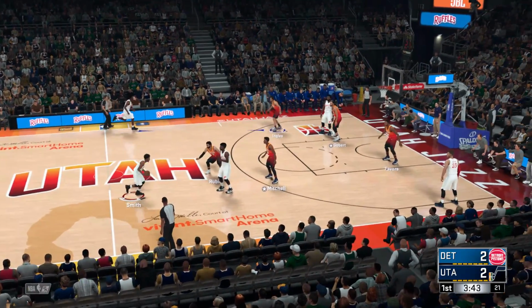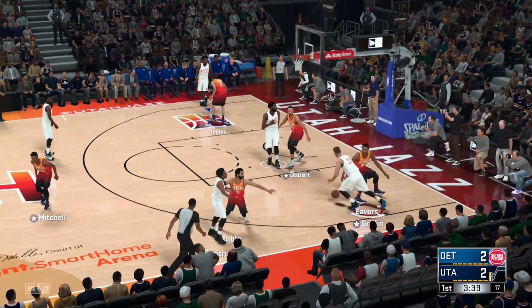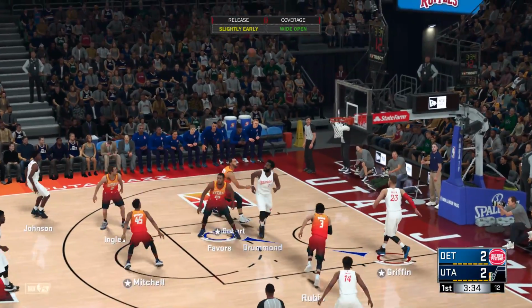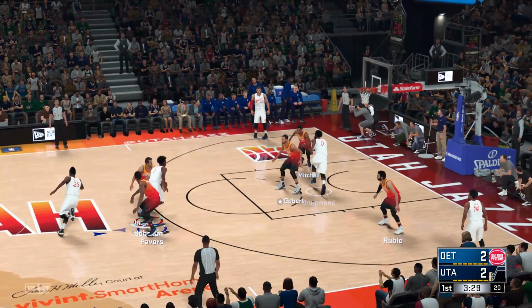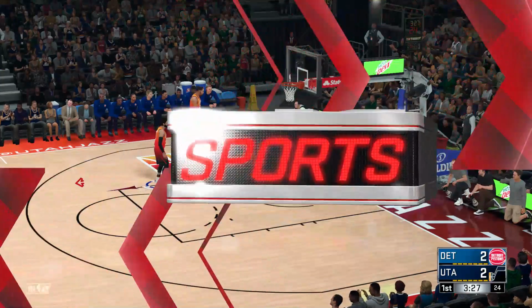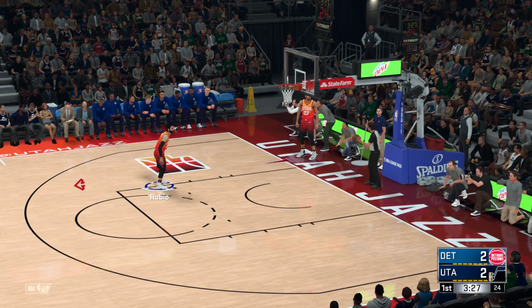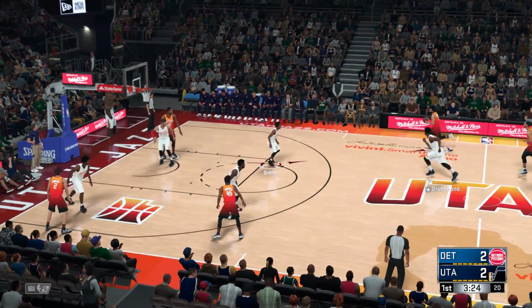Utah's on defense. Smith outside. Griffin kicks to Drummond. Pistons passing it around. Offensive rebound. He dishes it to Johnson. And it's going to be out of bounds. The Jazz will take it. And here in the first, closing in on 2 minutes play.